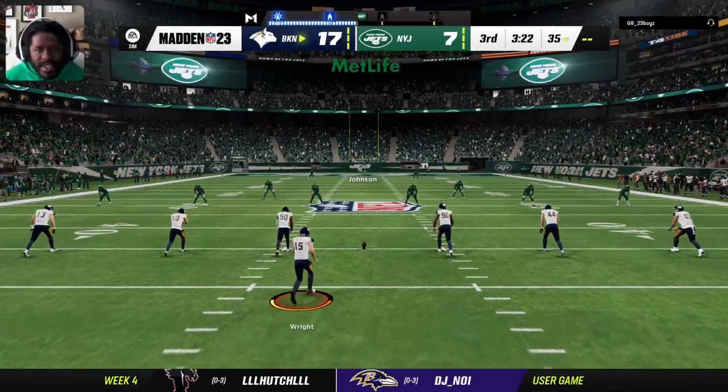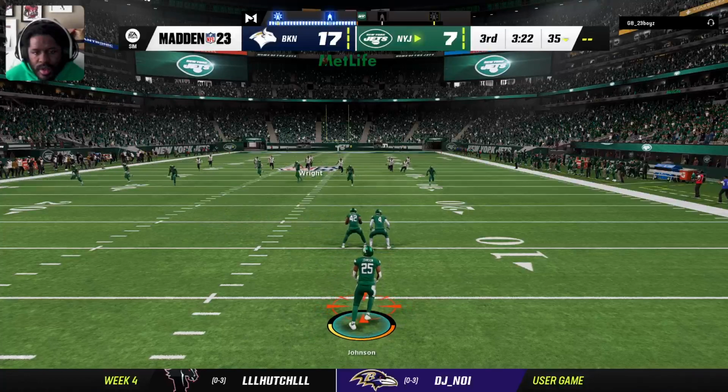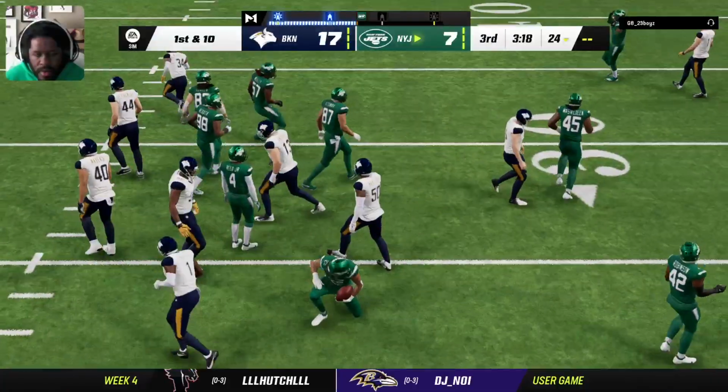Set now to kick this one away, and off it goes. This one fielded at the 5. And he brings us out past the 20 to the 24.